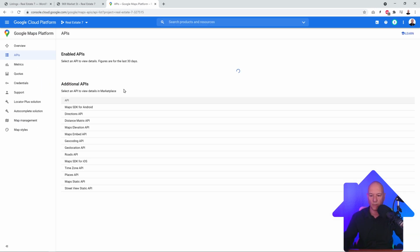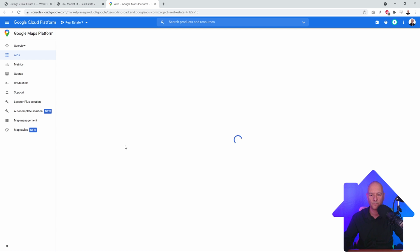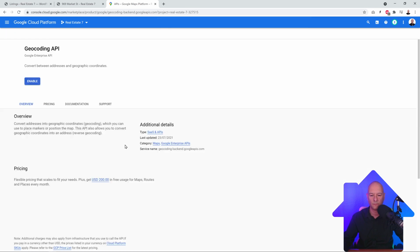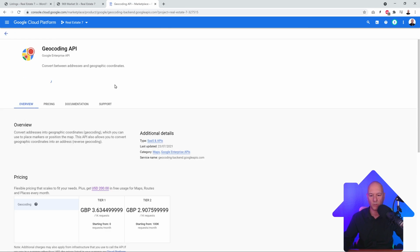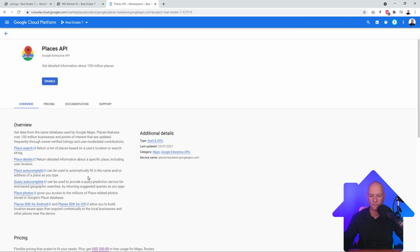Okay. So next, we also need the geocoding API, so which is this one here. Yeah, geocoding. Click on it. And again, enable. Okay, and our last one is Places API, which is this one here. So click on that. And again, enable.